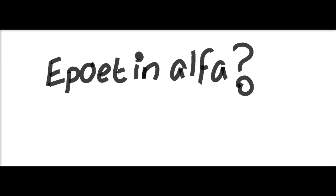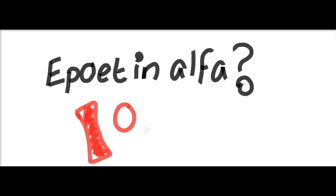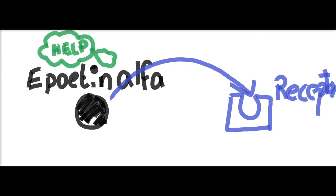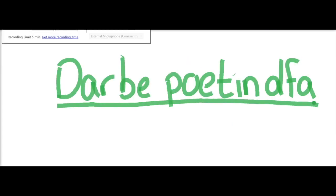If you are not familiar with epoetin alpha, let me acquaint you. This therapeutic glycoprotein helps out with red blood cell production and certain types of anemia. Epoetin alpha was pretty good at its job. It attaches itself to the erythropoietin receptor well, to the place it's meant to, in order to help. However, it doesn't like the chemical environment of the human body very much, so it doesn't stay around for a very long time. That's why we made darbepoetin alpha.